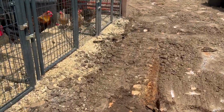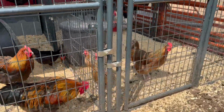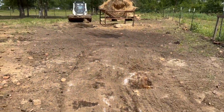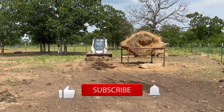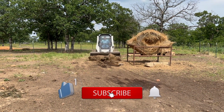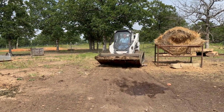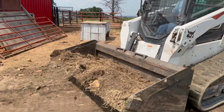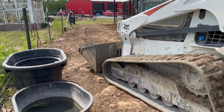Scraping all the rocks. I know it's scary, guys. I know it's scary. I know. But sometimes just having a couple clean scoops works really well. So he's gonna take this and put it over to the compost pile. See all the rocks?